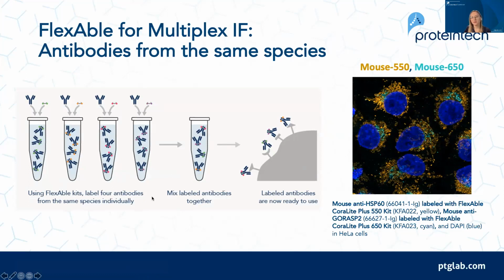And the beautiful thing about multi-flexible is that, again, as the name suggests, you're not limited to just using it with one antibody. You can use it with as many antibodies as that specificity allows. Therefore, you can have really flexible panels for immunofluorescence.